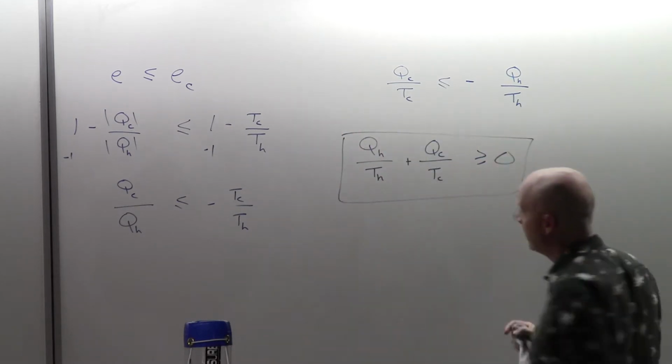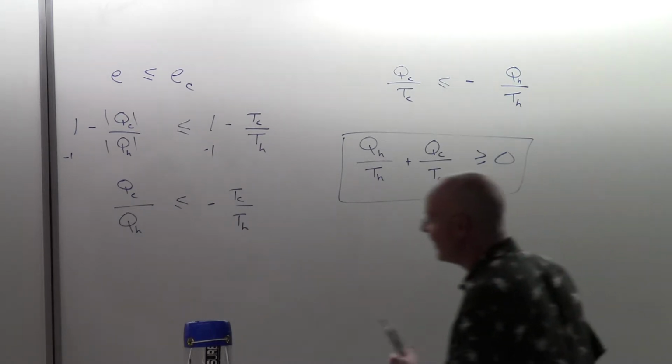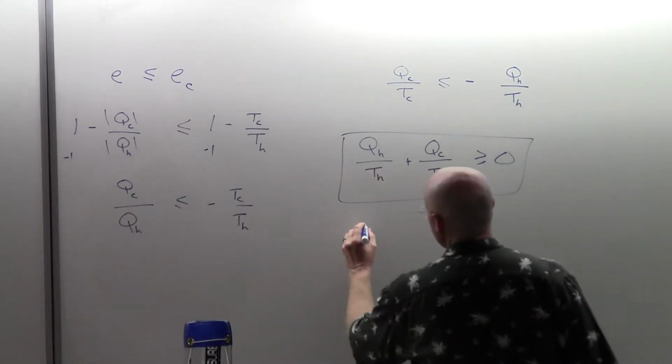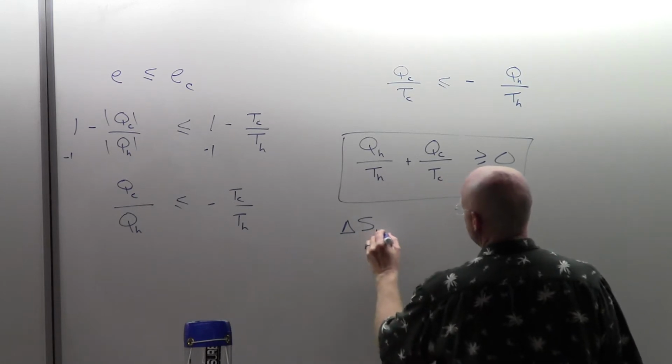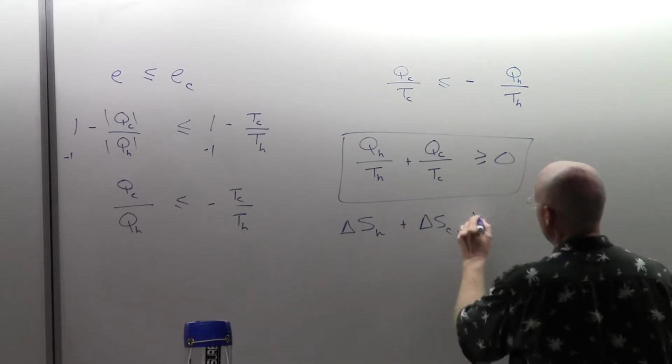All right, I'm going to cheat here. There's something in the sign there, and I guess I should have thought about this more before I worked it out here. But there's a little sign error here for a moment. Here's what I wanted you to see, and here is really the second law of thermodynamics. This is the change in entropy for the hot side. This is the change in entropy of the cold side.